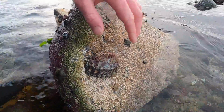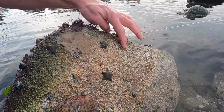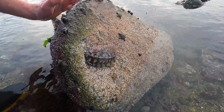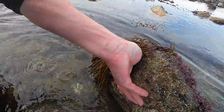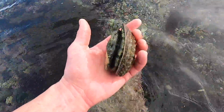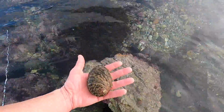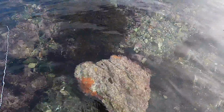First ormer of the day. Not a keeper. There's some beautiful cushion stars there. Awesome, lovely colours on that one. But no keeper yet. First keeper. Look at that. Beauty ormer, that one. Lovely and chunky. And I'm in a boulder bed. You can see where someone hasn't put any rocks back. And bam, they missed one. What a beauty. Let's get this rock back.